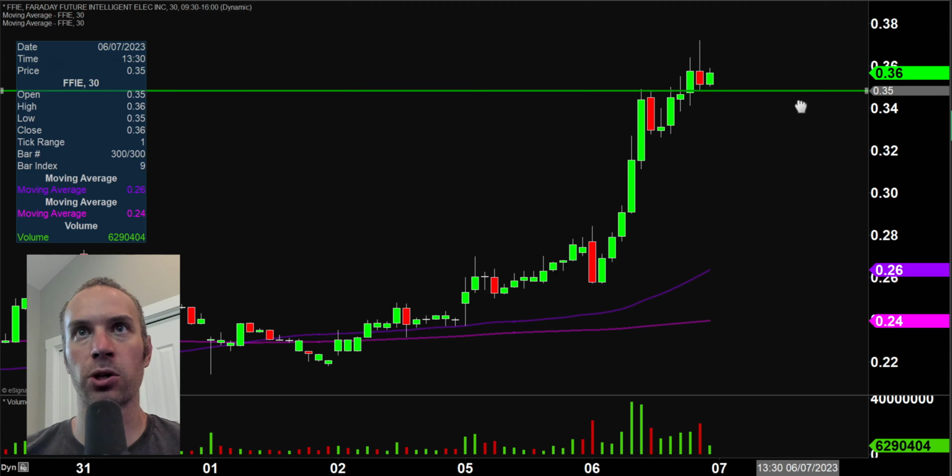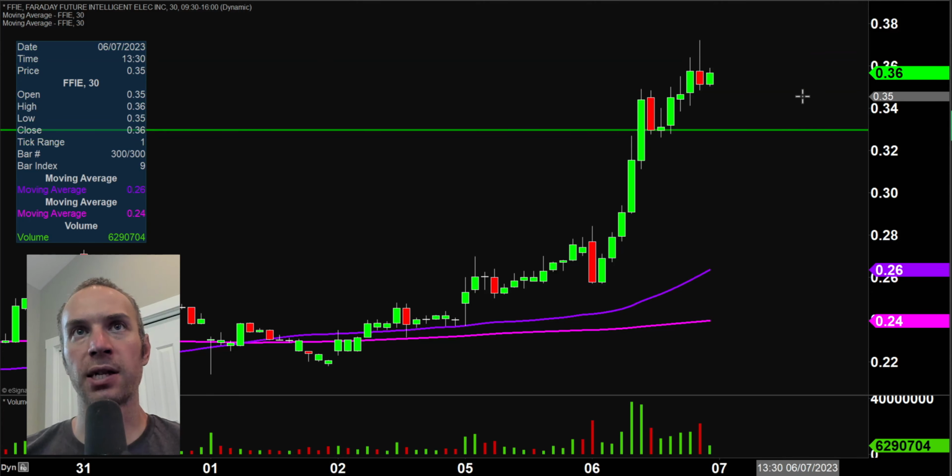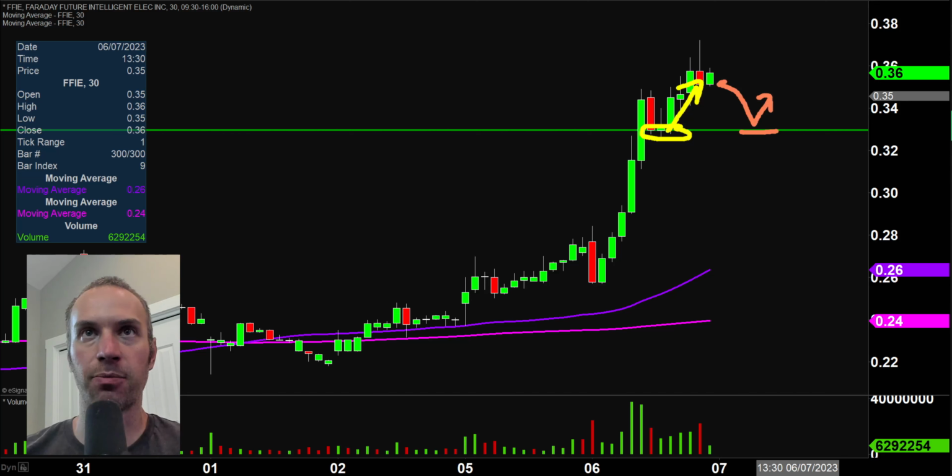So if you're somebody that likes to play more so pullbacks, in my opinion, the interesting level from a pullback standpoint is right down there around that 33-cent mark. You can see the last time the price got down around that area, it got a nice little bounce. Does that guarantee that if the price comes down here, it'll for sure once again bounce? Of course not, no guarantees. But is it plausible? Is it valid to think that the price could bounce off that 33-cent mark if it went back down there? Yeah, that is a plausible thought to have.